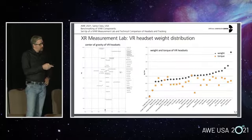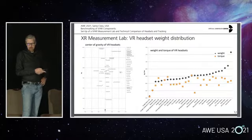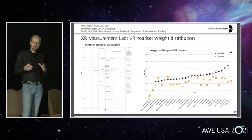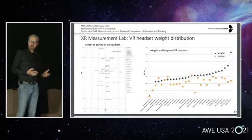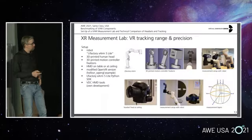And here you can see weight and torque. Some manufacturers really succeed in having a good distribution of weight, so that even if it's a heavy headset, the torque is relatively small and the inertia is relatively small.